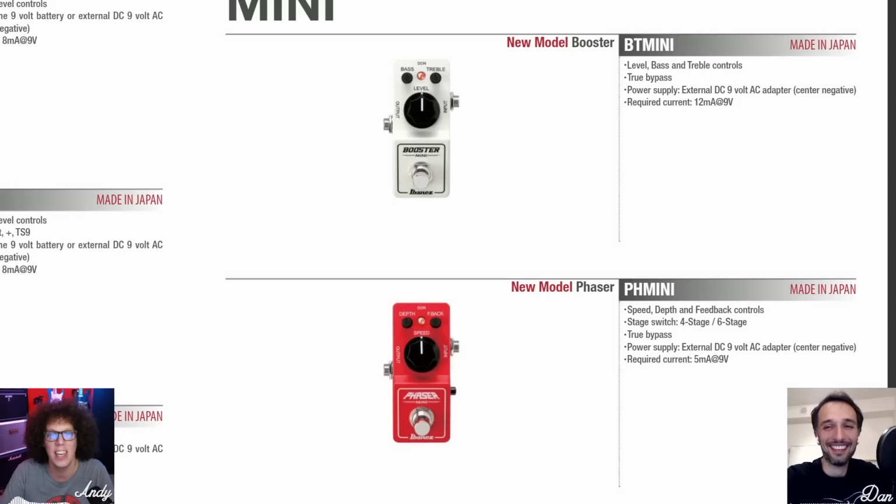So firstly, Dan, thank you for sending me a booster to demo. Cheers. Here it is, and here it is a bit louder. But I'll have some fun with that. And the phaser, of course, I've already played them both. I'm not going to give too much away, but I enjoyed the playing.